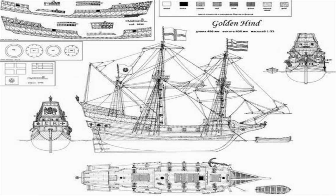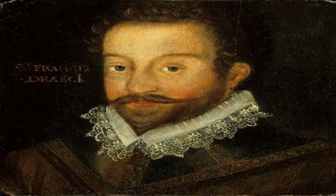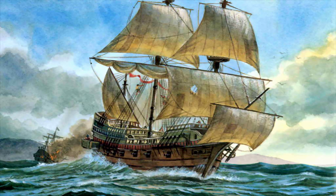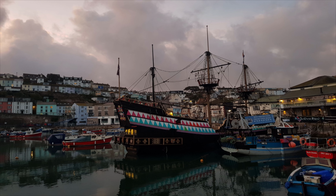Golden Hind is a ship famous throughout the maritime world for carrying Sir Francis Drake on his round-the-world voyage. The original ship was broken up in around 1650 after she had rotted away whilst on display in London. Fortunately for us, two replicas exist. The first is a faithful reproduction of the first English ship to sail around the world and is berthed in London. The second is permanently moored in Brixham Harbour.